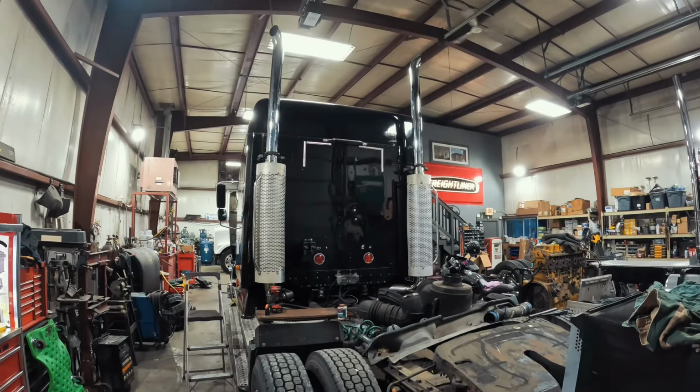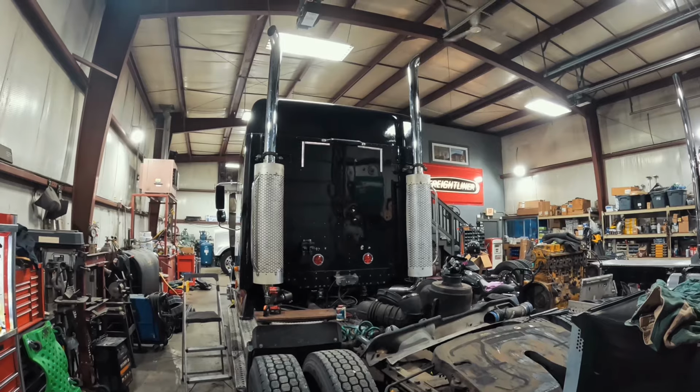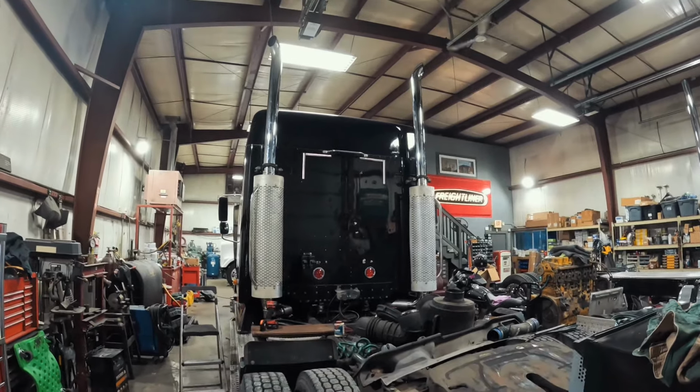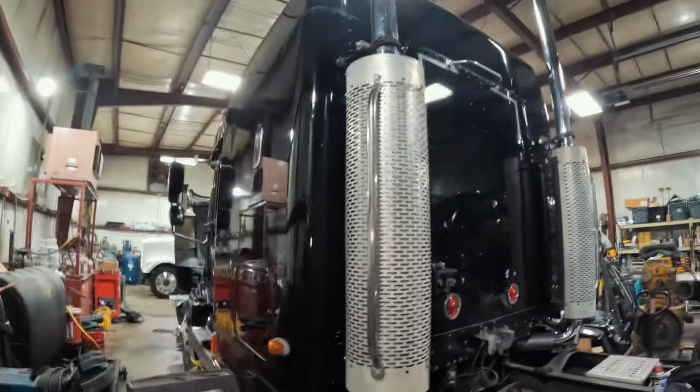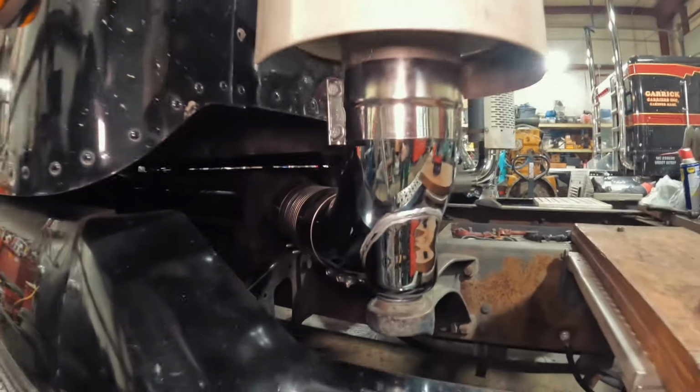Okay, I am looking awfully filthy, not sexy, filthy. But on the bright side, the exhaust is just about wrapped up. As you can see, the exhaust is all mounted now. We cut down the top stacks that we took off the Kenworth, threw them on there, new mufflers, old heat shields. Kind of bummer that we're wrecking this nice Freightliner with Kenworth parts.